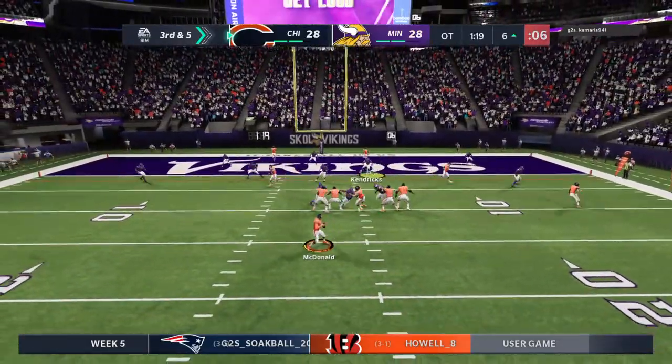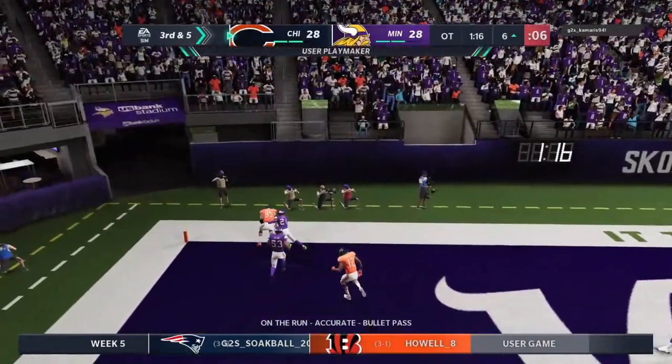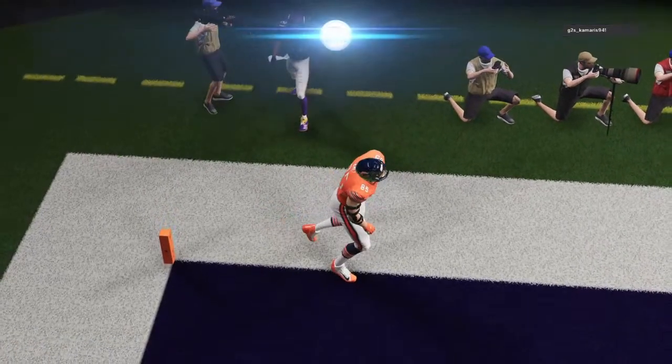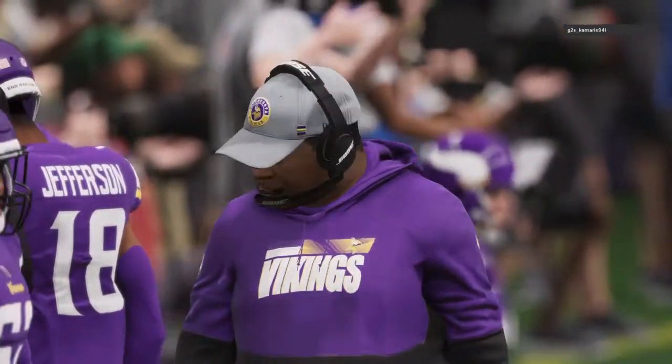Out of the gun, McDonald. Forced out to his left. And this will be caught. It's a touchdown. An absolute stunned silence here as they have come in and stolen this one in overtime.